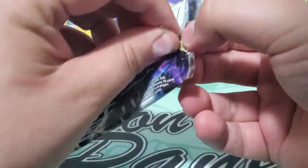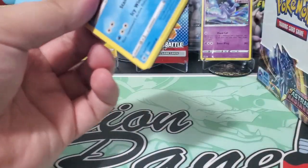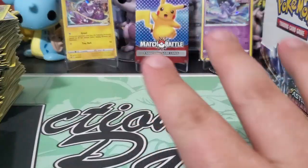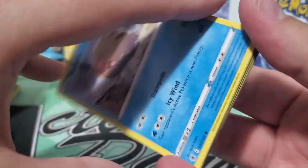Let's move on to the last pack. There's so many different types of cards, the blisters, the loose packs. Here we go, boys and girls. We've got one pack left on this side, but don't go anywhere. We still have a full booster box to open to compare the two. This video is going to be long. I can already smell it in my armpits. It's going to be long.